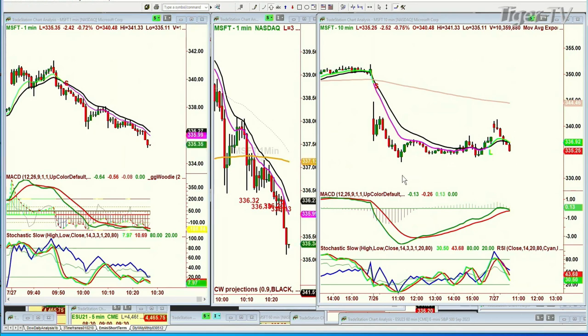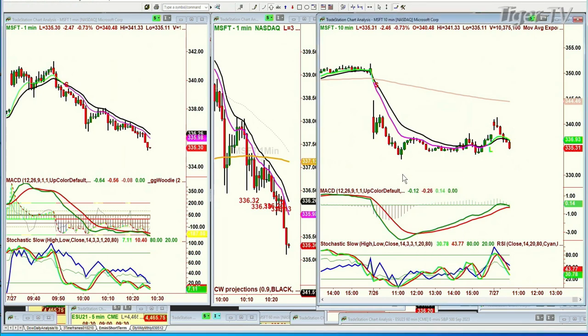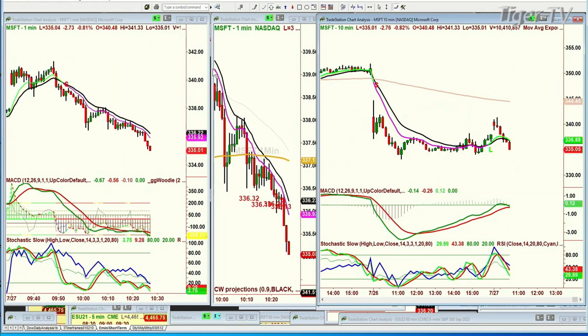If Microsoft takes out 314, if it closes under 332 for more than 25 minutes, I think the upside is extremely limited at this point. Hope that helps you. I'm sorry, I'm sure it's not the news you wanted to hear, but that's the way I'm looking at it right now. Let's go to the next question.